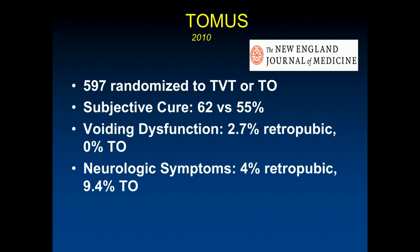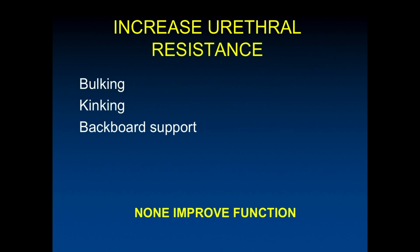If we look at one of the large clinical trials of randomized patients treated with a mid-urethral sling, in this case the Thomas trial looking at TVT versus TOT, the only reason I put this slide here is to let you know that although we have great treatment choices for stress incontinence, they're not perfect. When we looked objectively at this data, the subjective cure rate was between 55 and 62%. There's definitely room for improvement. And there are some complications we're seeing, and this is short-term, at about a year after surgery. So there's room for improvement.